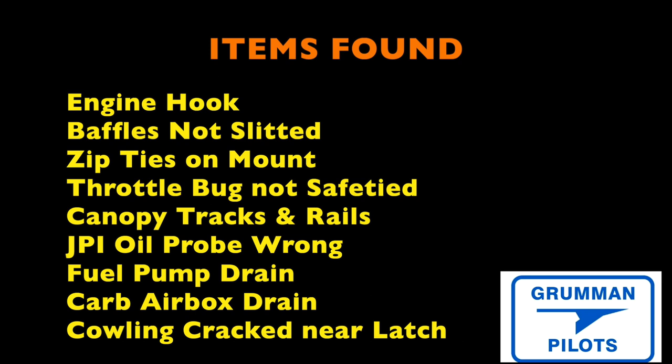But anyway, let's go through the list of the items that we found. Now, we're covering these in no particular order of importance or what order we did the work in, but we found the engine hook for picking up the engine was up and it was rubbing on the cowling. We loosened it and dropped it over. We also found that the new baffle seals on the front of the engine had not been slitted, therefore they were not making a good seal. We found zip ties on the motor mount, which we cut them all off and put them back on with some protector on the motor mount. You don't want to have any rust forming there.